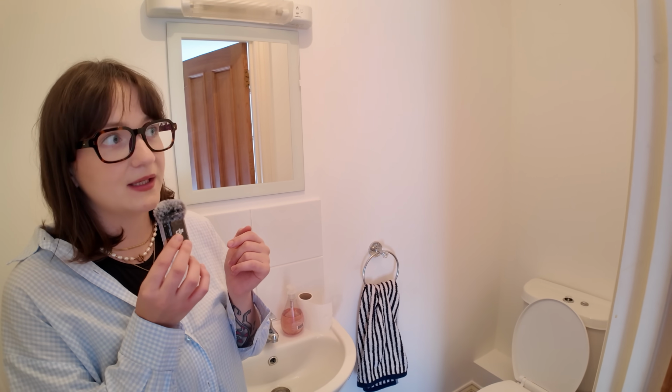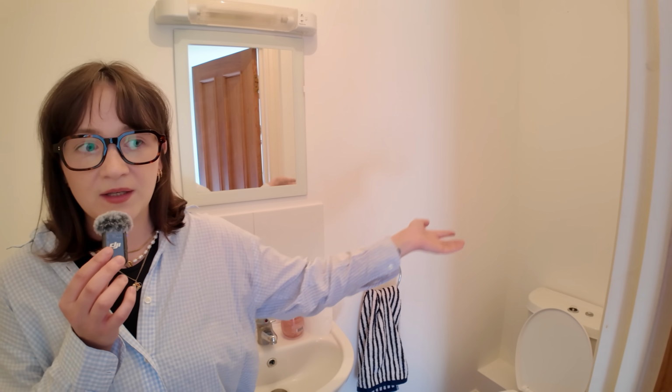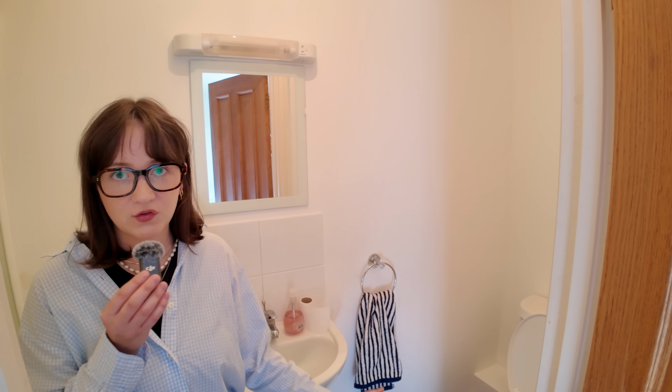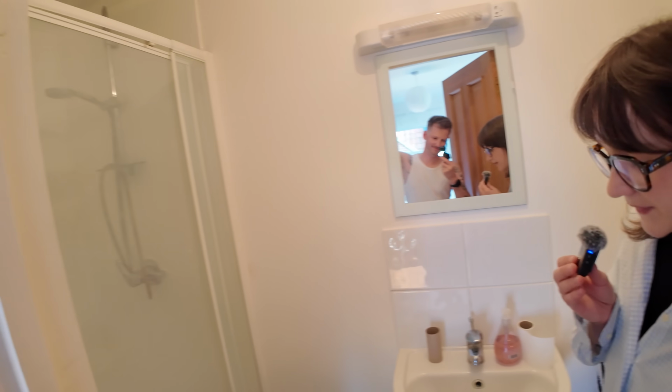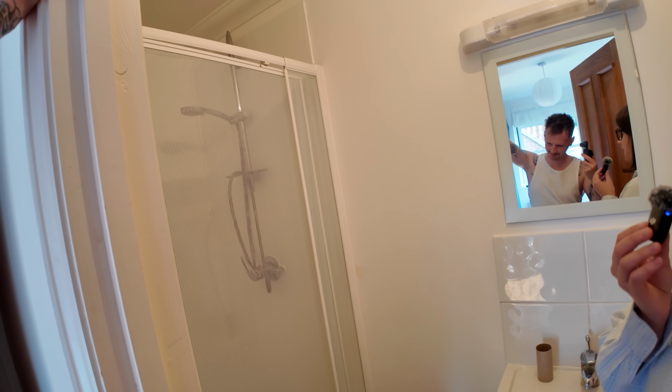These are equally one of my least favourite things about the flat. It's handy to have an ensuite, but it's also not great because there's no windows, there's no way to store anything. There's just the shower here. And yeah, the finishing and stuff aren't amazing.